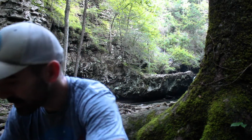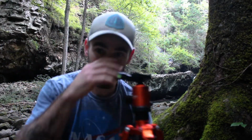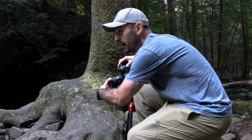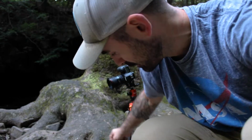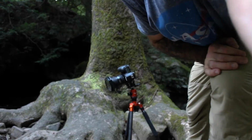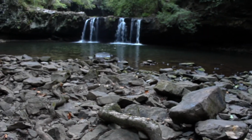I think I found a composition that I like. I'm gonna get set up. It's a waterfall, believe it or not. Shoot another waterfall. But let me get set up and I'll show you what I see. So I'm using a Lee polarizer and a 16 to 35 millimeter lens, getting a really wide angle shot. There's a really cool root in the foreground here that leads you right up to the waterfall. Let's see if it works.